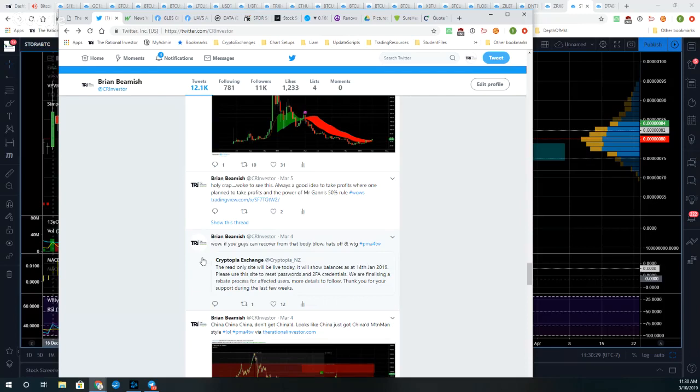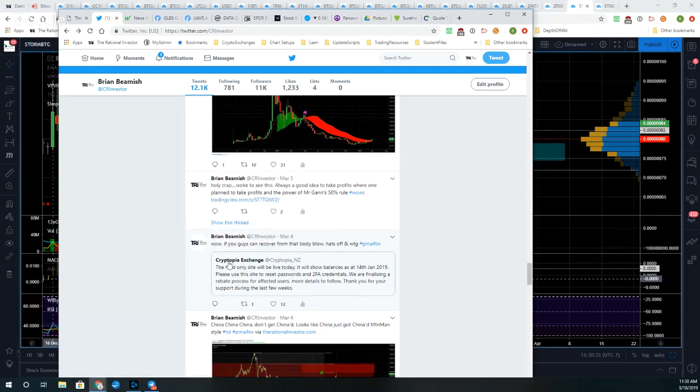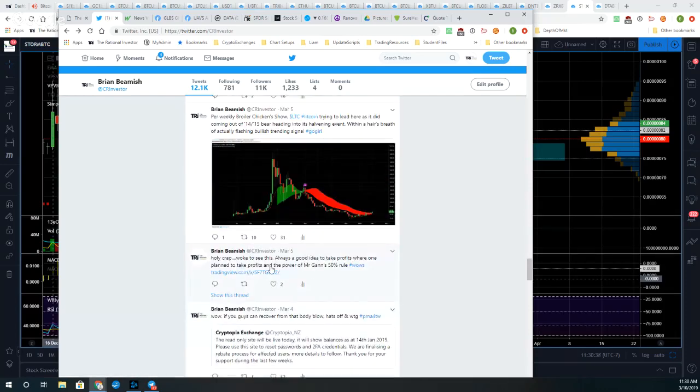But nonetheless, and maybe if Cryptopia has to go that route too, who knows? But hats off to you, Cryptopia. Very impressed if you can recover from this.